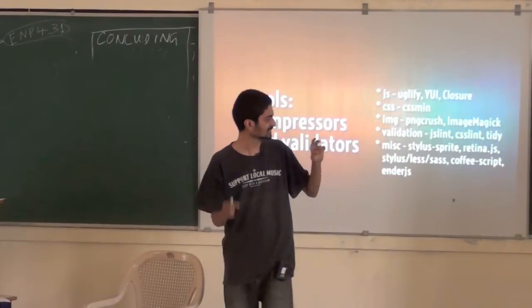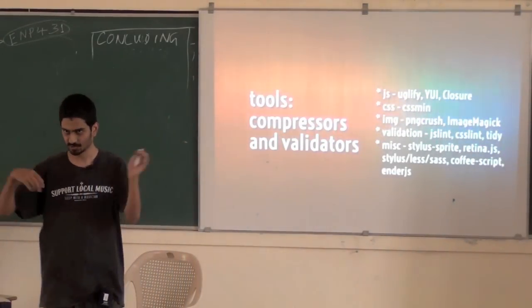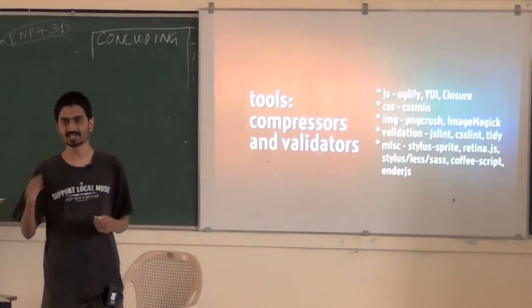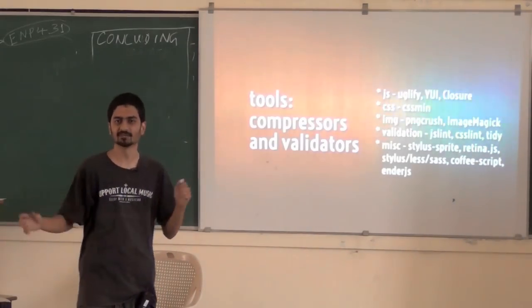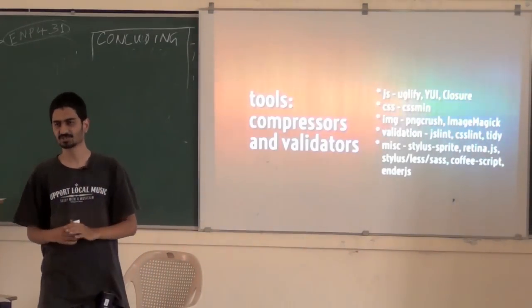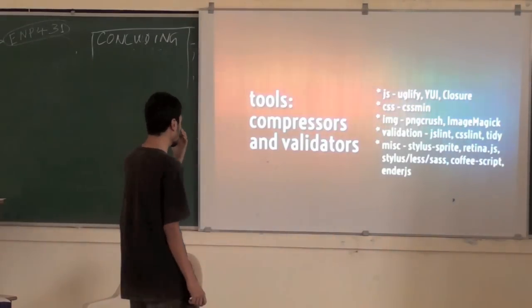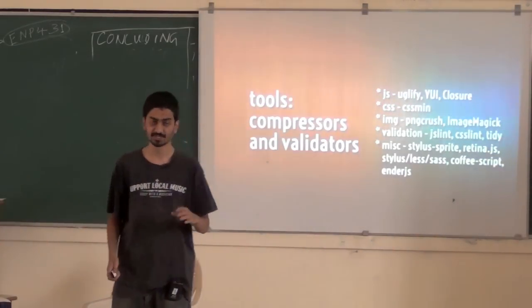Ender.js is awesome. You know how npm for Node is package managing. You can pull packages from everywhere. So Ender.js tries to be that for browsers. You can say ender add backbone, ender add jQuery, and it pulls it from a database and just makes you a script. So you just include ender.js in your browser. It's pretty cool. It's a slightly lo-fi method of dependency management, but it works.